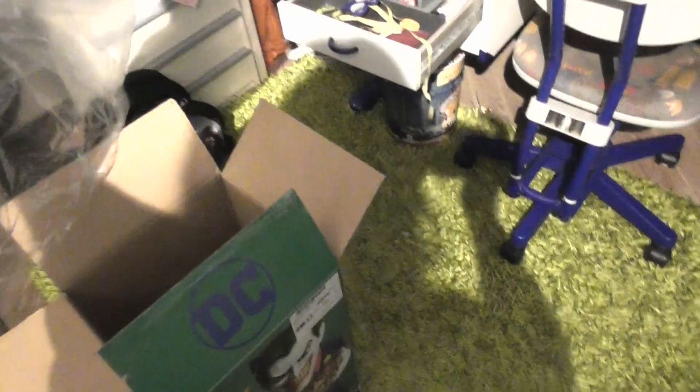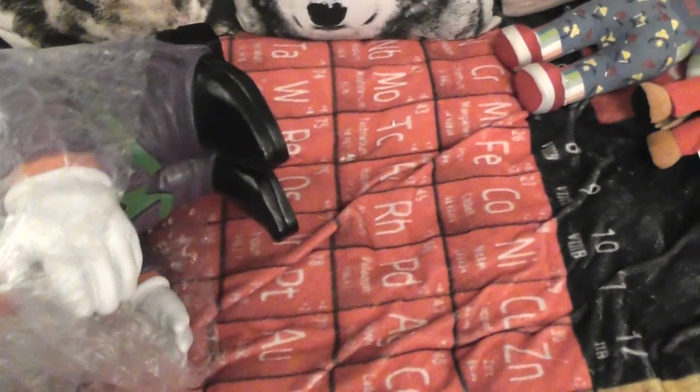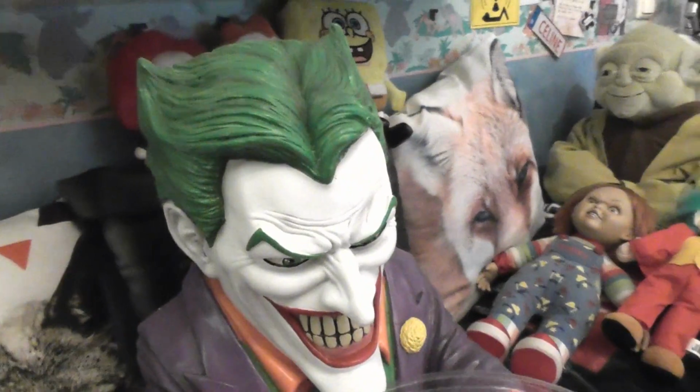Huge plastic bag around it, and a bunch of bubble plastic. Yeah, I'll have to cut these over. Hold on a second. There you go, here he is, just standing straight. This is a pretty large figure.